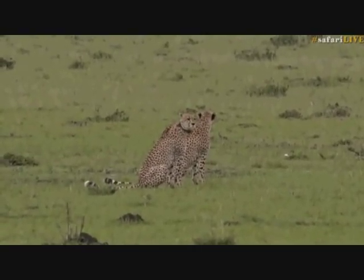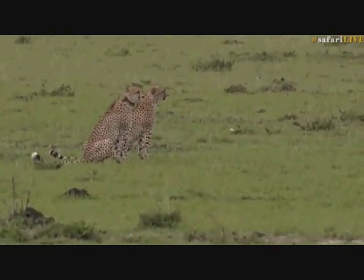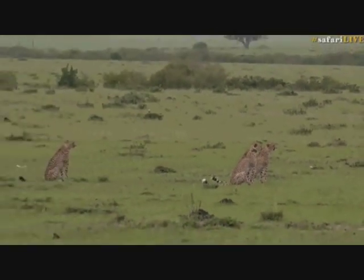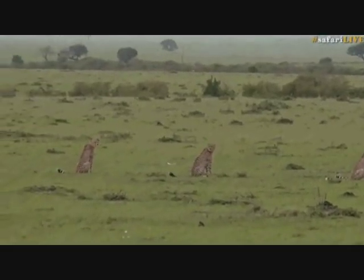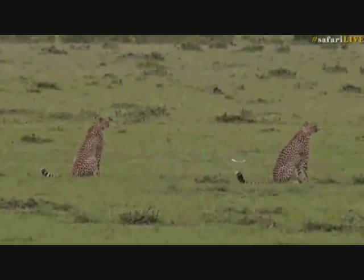I would prefer a love story as opposed to an adventure film, because it would be an adventure, possibly a thriller, if they came across another male or two. There are rumors that they have already killed a male, but it's not necessarily the case.